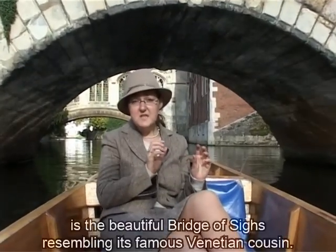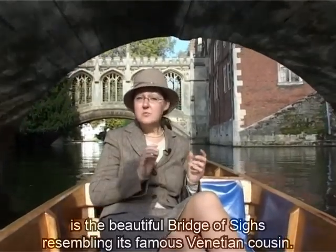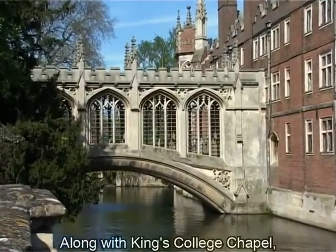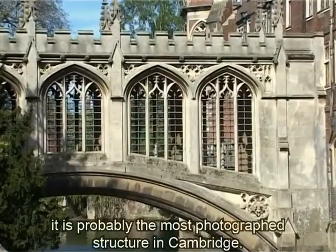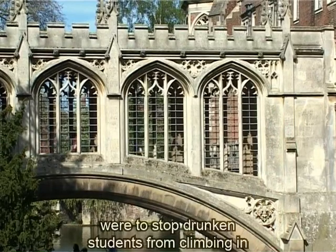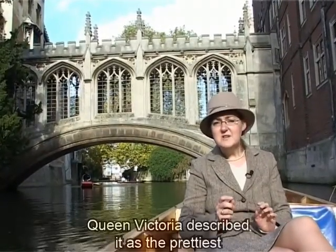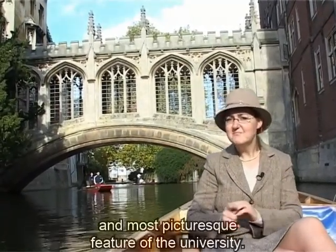Connecting the old college and the new court is the beautiful Bridge of Sighs, resembling its famous Venetian cousin. The bridge was built in 1831. Along with King's College Chapel, it is probably the most photographed structure in Cambridge. It is said that the bars across the windows of the bridge were to stop drunken students from climbing in after the doors of the college were shut at night. Queen Victoria described it as the prettiest and most picturesque feature of the university.